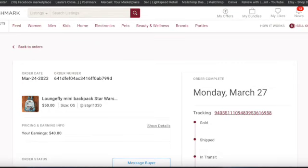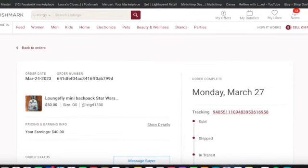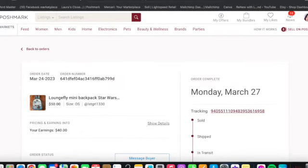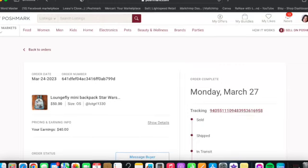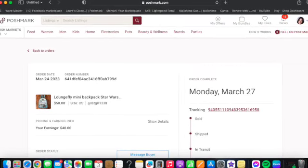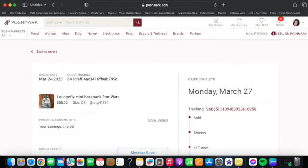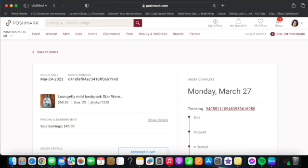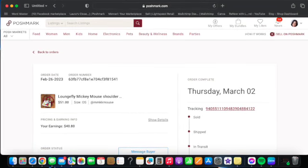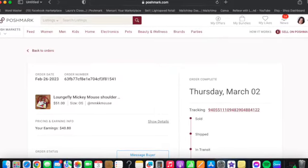The next item is, let's see, it's coming up here. Oh, Loungefly. If you don't know Loungefly, it is a brand of creative backpacks and pocketbooks. They have every license in Disney, Harry Potter, DC Comics, Marvel, and anime that you can think of. They're really, really fun, and I kind of just started doing it because I had fun with it. I sold this one for $40.80.